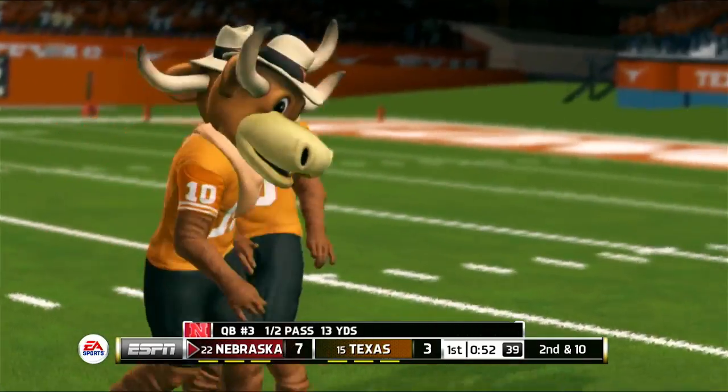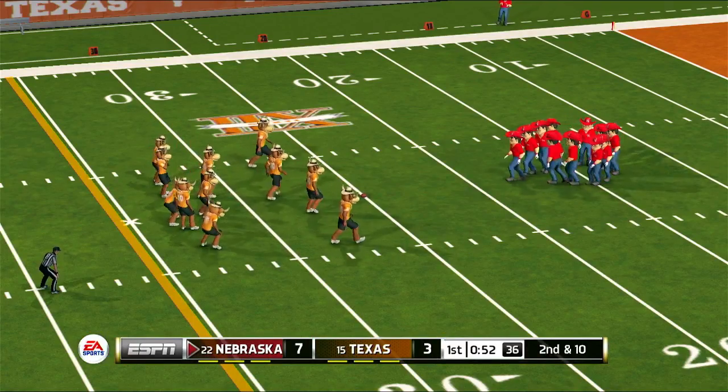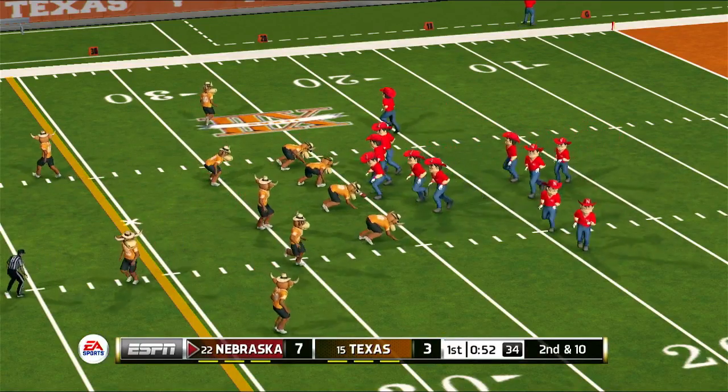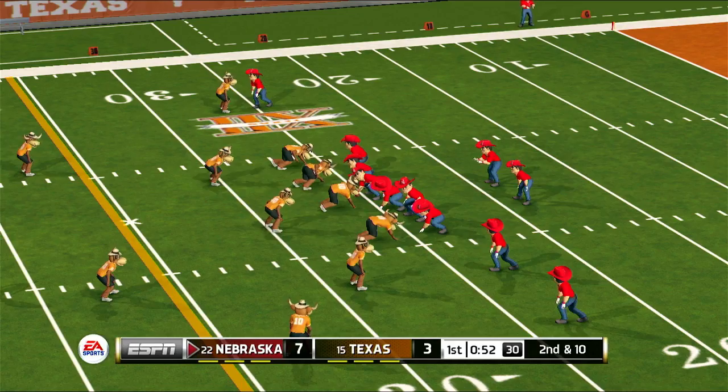Almost intercepted. This is a very well-coached defense. They know to get their hands up in the air and to try to knock down passes. So it's second and 10. Ball on their own 25. Nebraska is up 4.